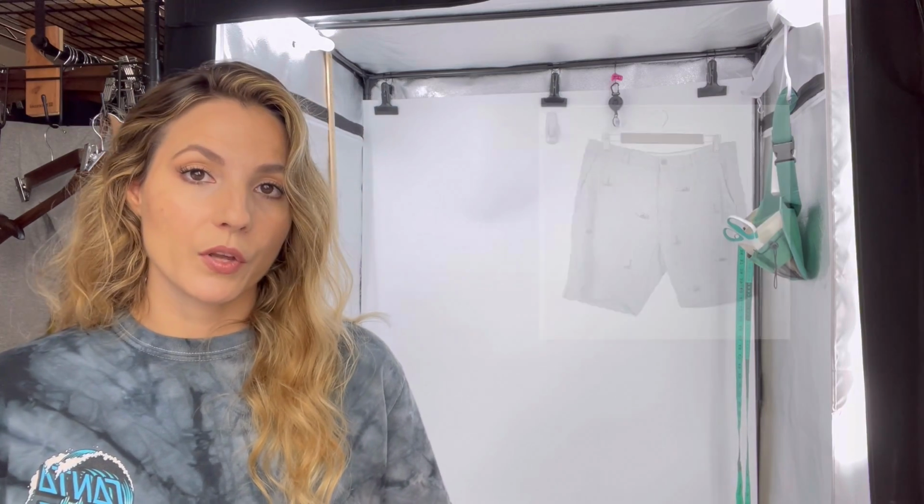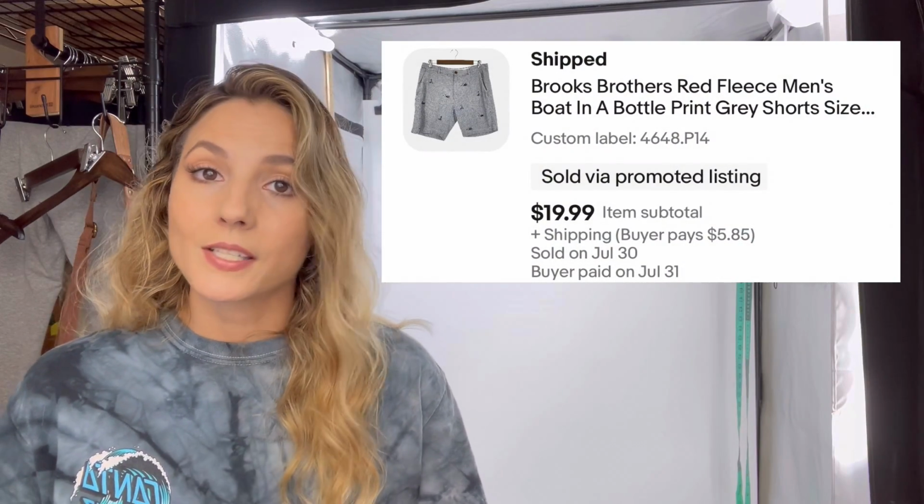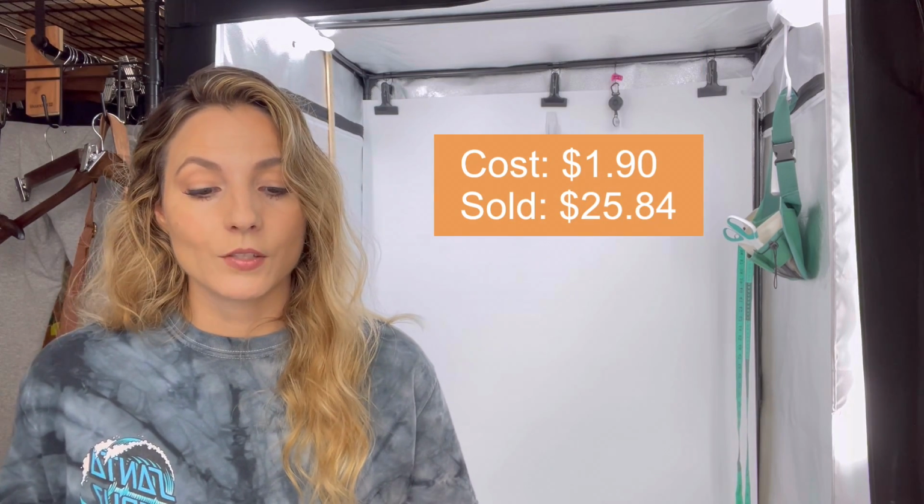It was these Brooks Brothers shorts, which Brooks Brothers retails for a ton, does not resell for a ton, and I was really hesitant to even keep these and list them, but glad I did because they sold in 2 days, which is fantastic. I paid $1.90 for it and they sold for $25.84, which is not bad at all. Not a ton of money. Like I said, the resale value for Brooks Brothers is not great, but the turn time in 2 days is fantastic.